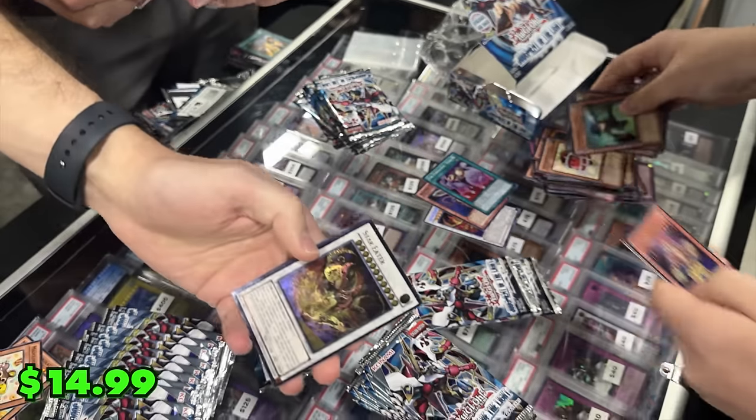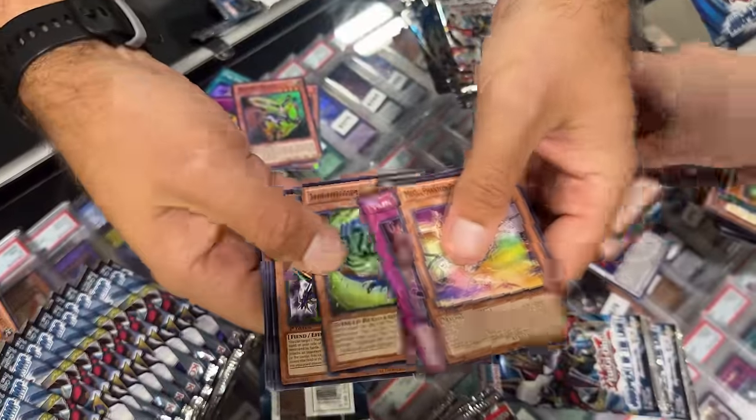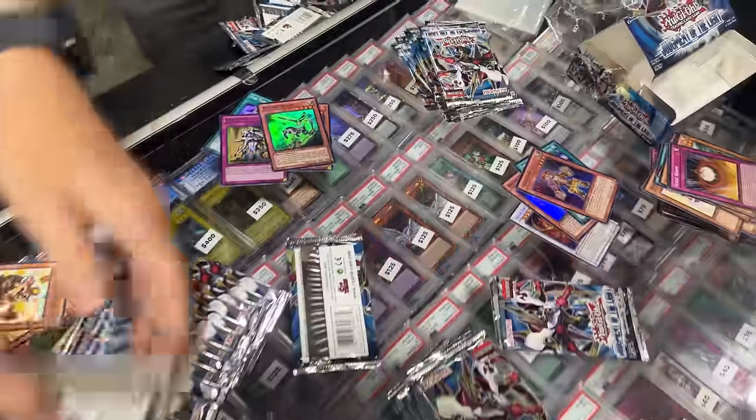Ooh, ultimate Star Eater! Hey! Let's go. We're going to get all of them. Dude, we got the secret. We got the ultimate. Now we need... Oh, we're working on it. We just need that ghost now. We got them all.